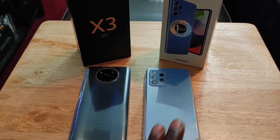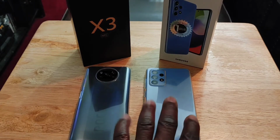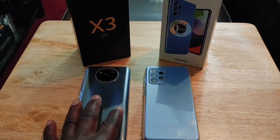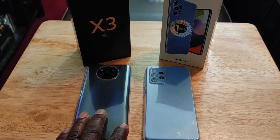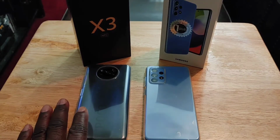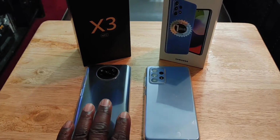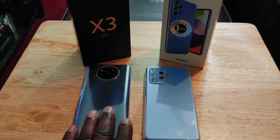Now with the A52, you also have a 64 megapixel wide, 12 megapixel ultra wide, 5 megapixel macro, 5 megapixel depth sensor, and the rear camera shoots in 4K at 30 frames per second and 1080p at 30 and 60 frames per second. The thing that makes the difference already is that the Poco X3 NFC does not shoot at 60 frames per second on any of the cameras at all, the front or the back. Just 30 frames per second when it comes to 4K and 1080p.